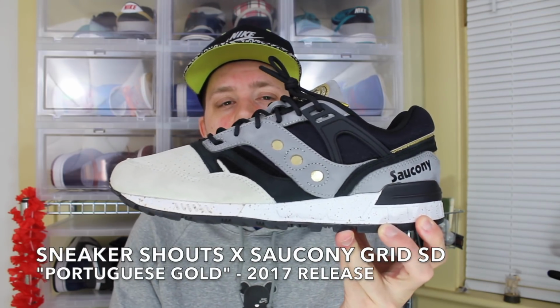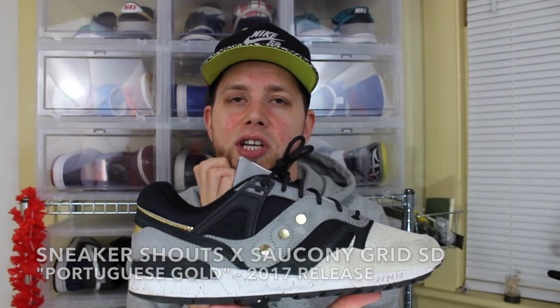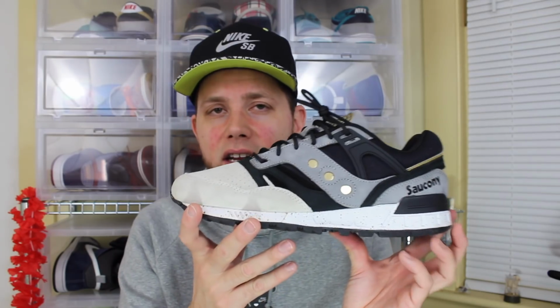These first two are actually Sauconys. This first one was actually part of the Originators Only release they had this year. This is the Sneaker Shouts Saucony Originators Only Grid SD. This is called Portuguese Gold. You guys should check out Sneaker Shouts on Twitter. I mean, they give information on releases and everything you needed to know about sneakers.